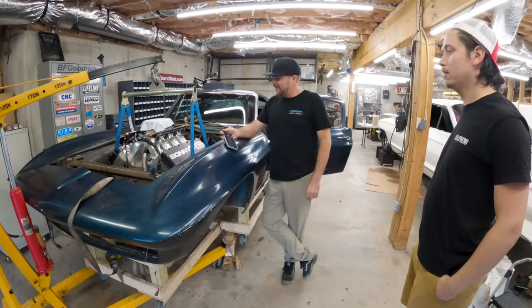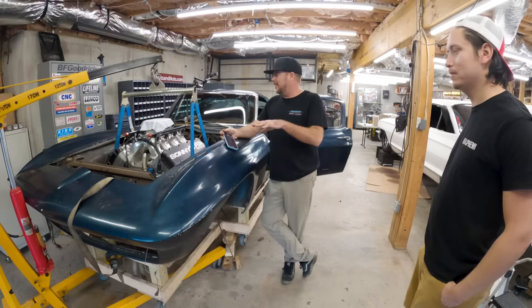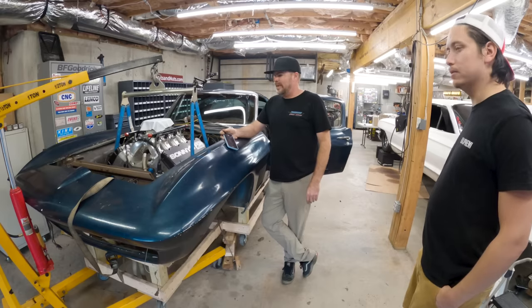That is rad. And if I trusted my Harbor Freight hydraulic cylinder over there a little more, I'd leave it in here overnight, but I don't, so. Back out it comes. Back out we go.